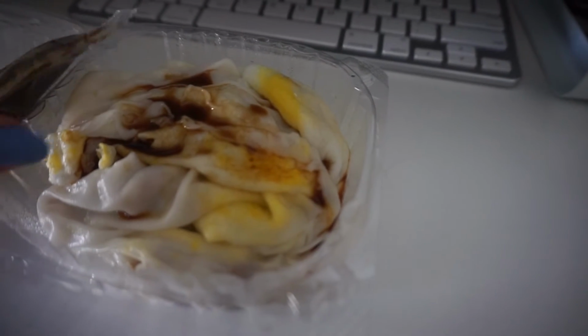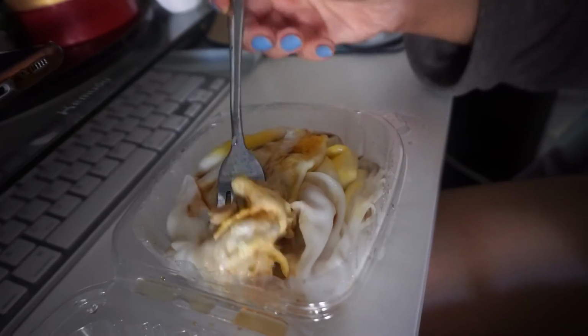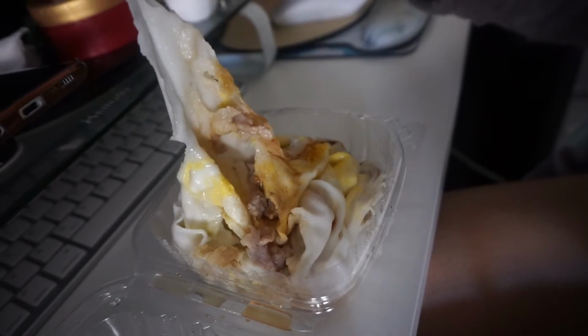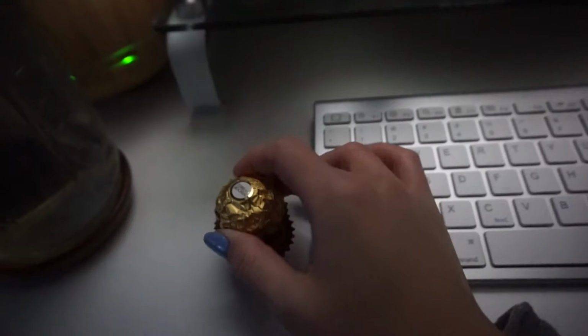I really like this place, but I found an eggshell in one of these rolls one day, so now I'm a little scarred to eat this again. But I think, you know, once I get the hang of it, or once I forget that ever happened, I'll get back to it. And then here I'm just finishing the rest of the matcha maker smoothie. And as a dessert, I'm having a Ferrero Rocher chocolate.